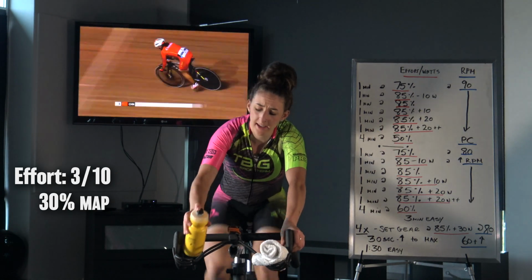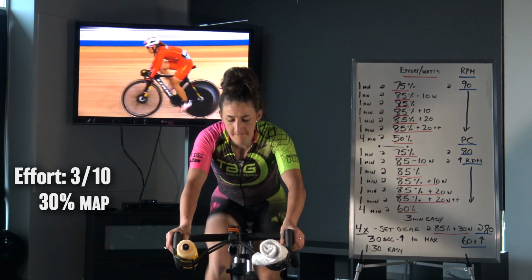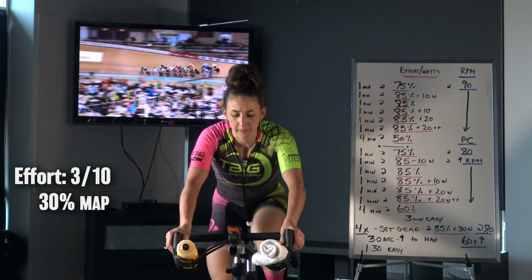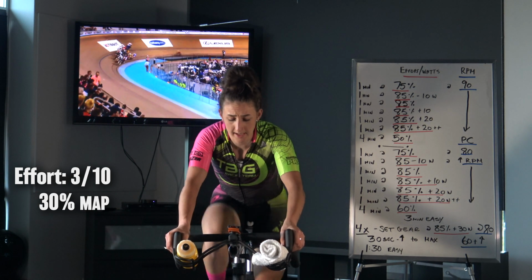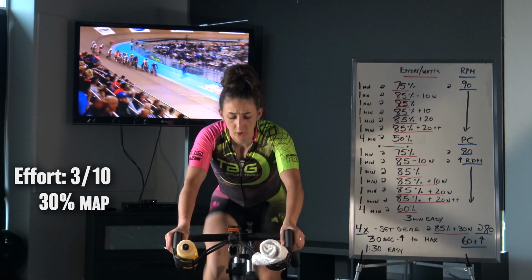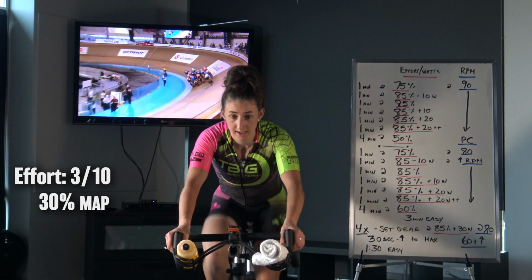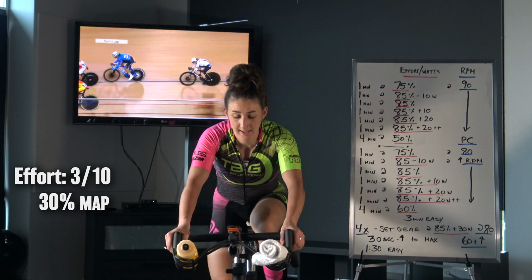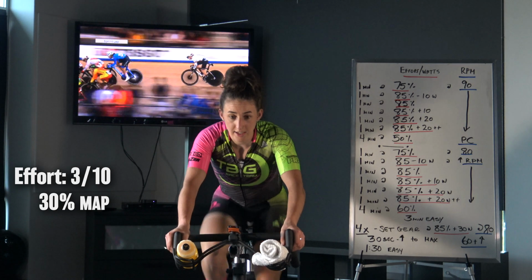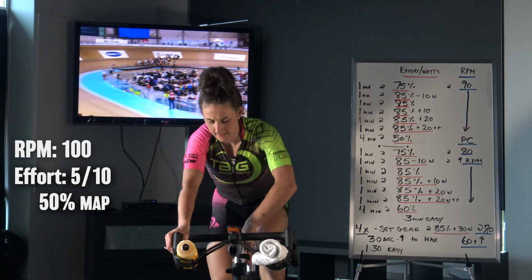And to start finding that 100 RPM, 50%. So super light gear. The important part of this set is to keep that gear light. So really just focusing on the cadence. So find that 100 RPM. We'll get started here. In 3, 2, 100 RPM, first 30 seconds.